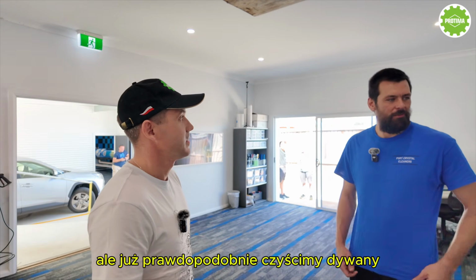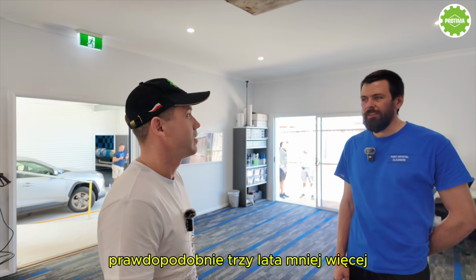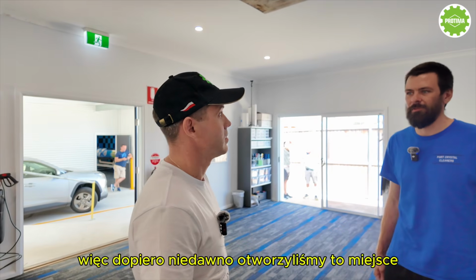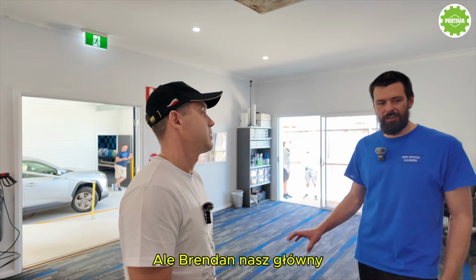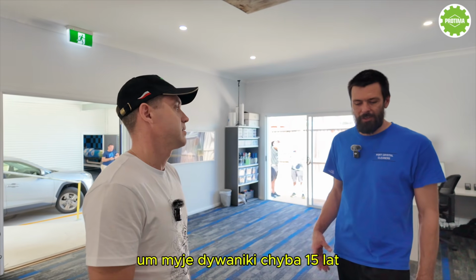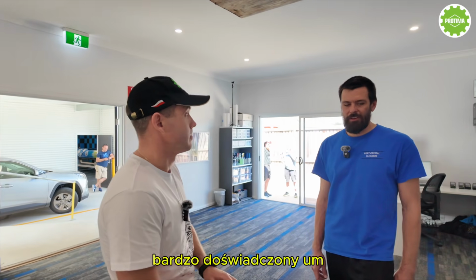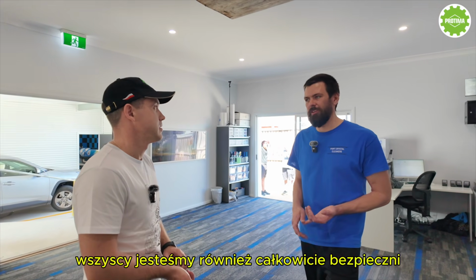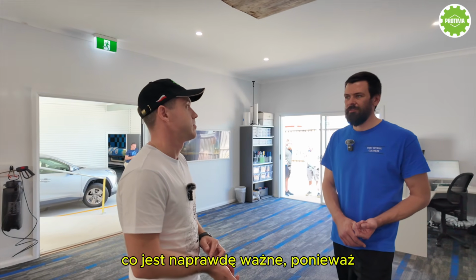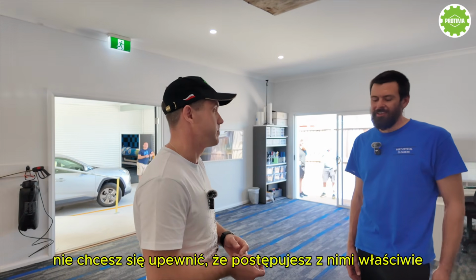We've been cleaning rugs now for probably 3 years, roughly, though not always here. We've only just recently opened this place. But Brendan, the main guy that I work with here, has been washing rugs for probably 15 years. So very experienced. We're completely wool safe accredited as well. Rug laundry, which is really important because if we're cleaning wool rugs, you want to make sure you're doing the right thing with them.